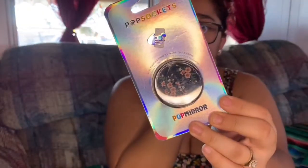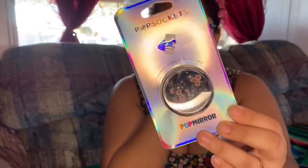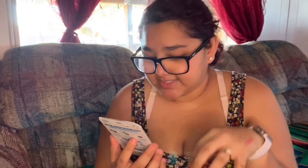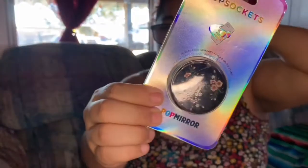Next we have a pop socket, and it's a floral one, and it's very, very beautiful. I actually used to have a couple of these, but it has a mirror. Oh, I think it does. Mirror, compact, phone grip, and stand. Oh, I just found out it says mirror on your phone. So it has a mirror compact. You just open it up like a blush compact, and it's a mirror. This is actually very cute. I just usually got the regular one at like Walmart or something.